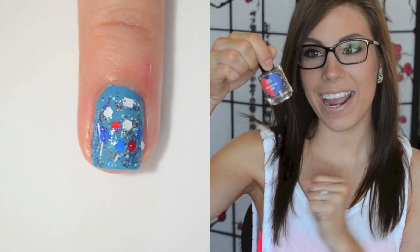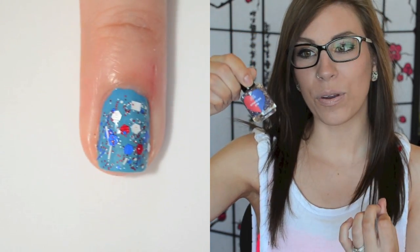I have two from Candy Lacquer, and I'm going to start with those. One of them I also got from Tracy, Trace Face Files, whose blog I'll link down below. I got it from her blog sale. It was another one of my Candy Lacquer lemmings. And this is American Pie, a red, white, and blue glitter mix.